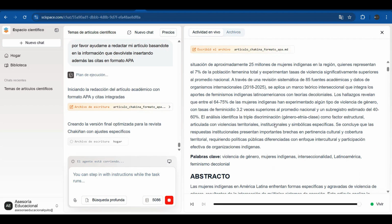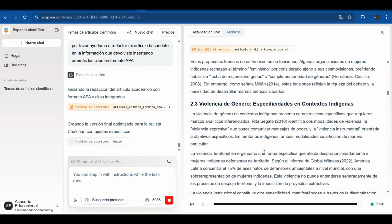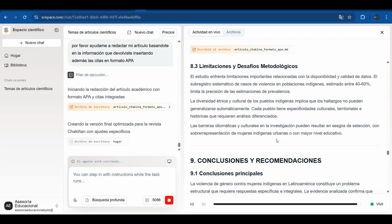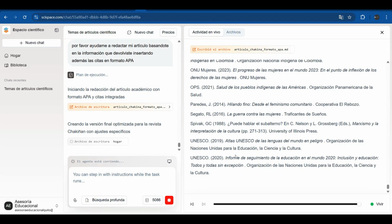Think about this. SciSpace can save scientists an average of 1,300 hours a year. That's more than 7 months of work returned directly to the discovery phase. This is not just a tool, it is a revolution in your productivity.